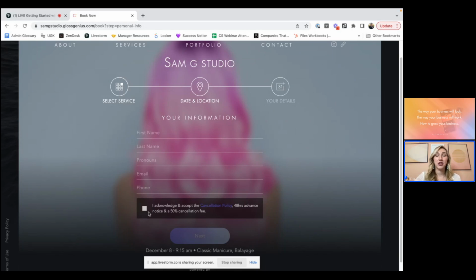This tiny checkbox is huge, and I want to tell you why. So when it comes to protecting your business, of course, especially in the event of deposits, or if you do need to enforce a no-show, I know during the holidays, it's super busy for many of you all, so this is really important. By having your clients acknowledging your cancellation policy at the time of booking, this protects you.